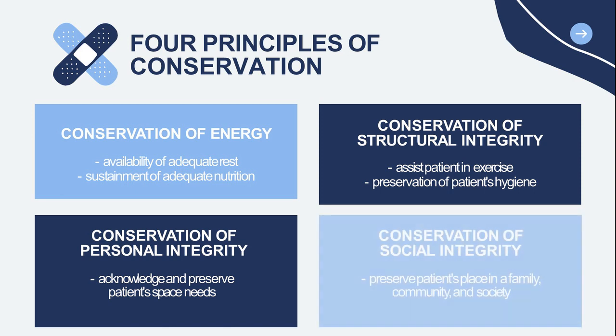And the last principle is the conservation of social integrity, which exists when a patient is recognized as someone who resides within a family, community, religious group, an ethnic group, a political system, and nation. This includes helping the individual to preserve his or her place in a family, community, and society.